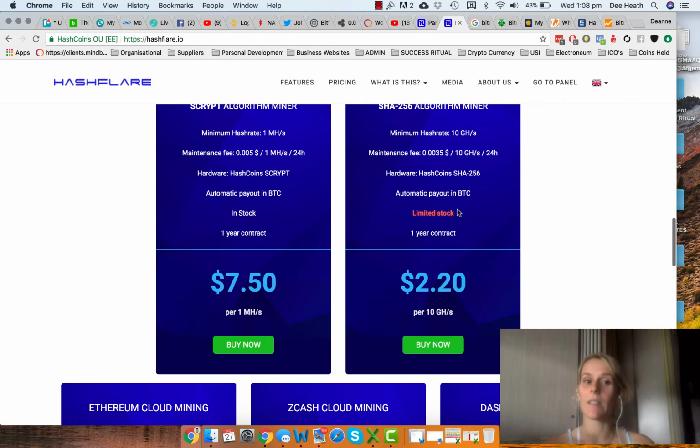There is limited stock. The other cloud mining companies that are out there actually have no stock, like Genesis Mining and stuff, as soon as they come on board, because they're unlimited cloud mining, so their contracts are unlimited, whereas Hashflare's contracts are 1 year. They are costing $2.20 US dollars per 10 gigahash.